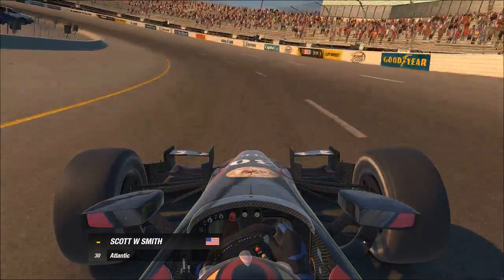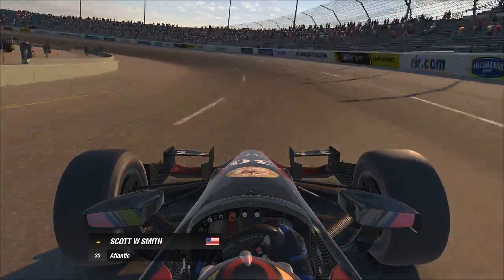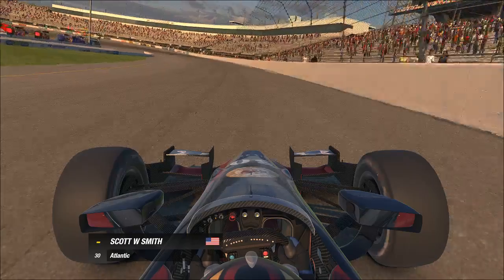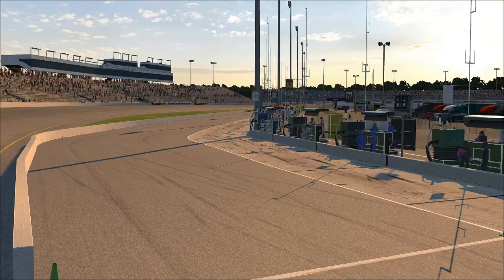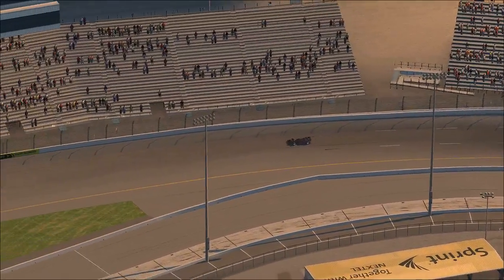It is kind of similar to Iowa in some sense here, but a little bit less banking than Iowa and a little bit closer together here at Richmond. Yeah, and the big difference is, even though Iowa is only 0.125 of a mile longer, Iowa can pretty much be flat out in these cars. You can't say the same for this track here, because you are lifting on both ends of the racetrack.